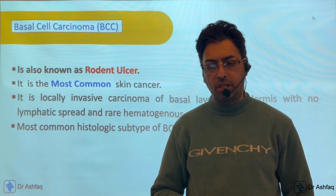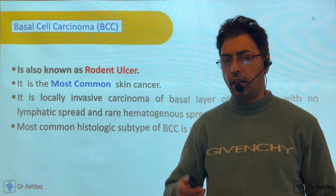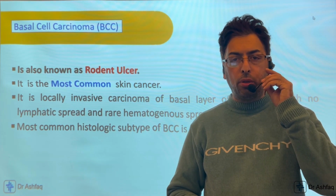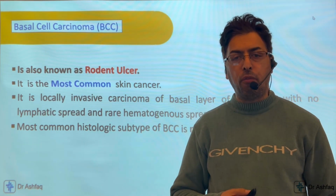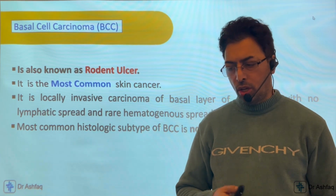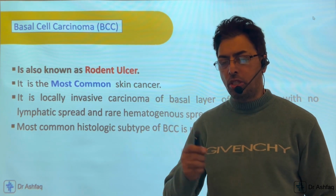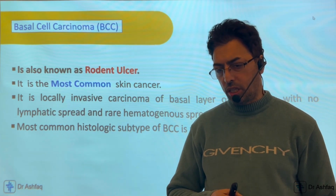So a long-standing or a short-standing ulcer should always be ruled out, because the possibility of BCC exists in such lesions. And what is important about it, out of the skin tumors, say SCC, squamous cell carcinoma, the malignant melanoma, the BCC is one of the most common types of cutaneous malignancies. So number one, it is a very common cutaneous malignancy. Number two, it is also given the name as rodent ulcer, a question sometimes asked.